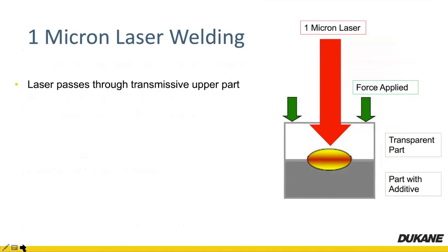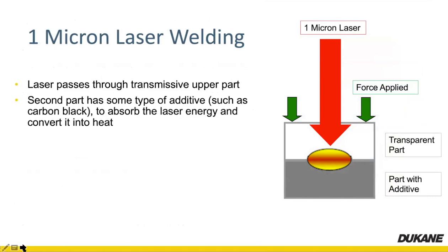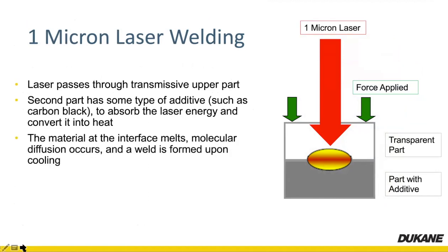In 1 micron welding, we pass through a laser transparent part, and then we hit a laser opaque part, producing a melt that radiates back up into the transparent part. So basically, to keep it simple, think clear to black. It's the most common laser welding method out there.